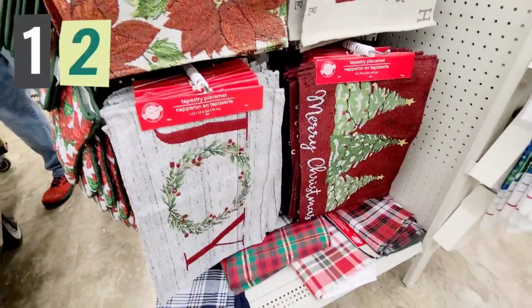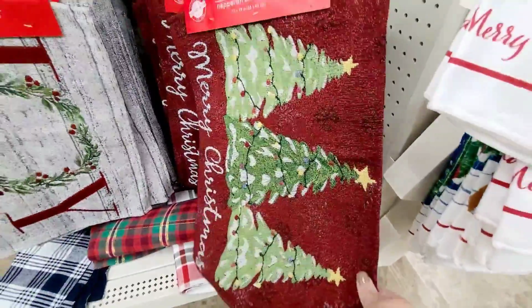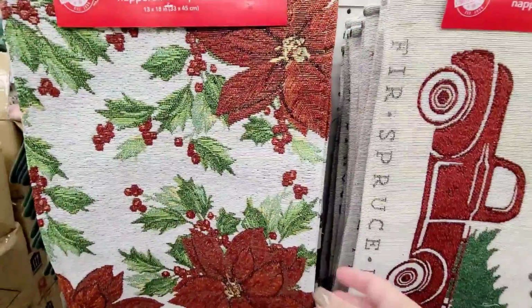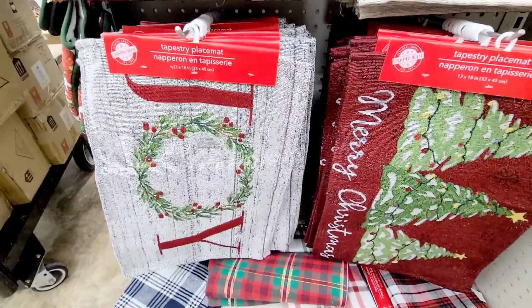Item number 12 are these beautiful placemats. I love these. They're fabric. The designs are just stunning, so festive. I love that rustic joy one on the left bottom. I think this would be great for crafts, but I think they would look beautiful on a dining table.